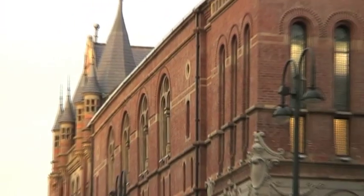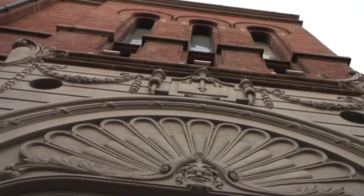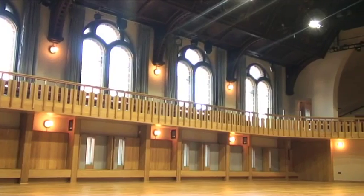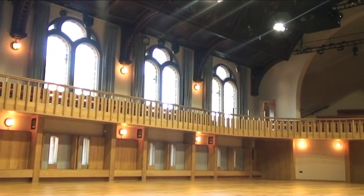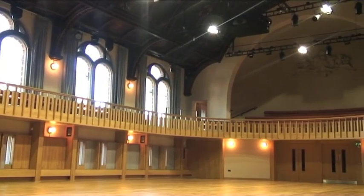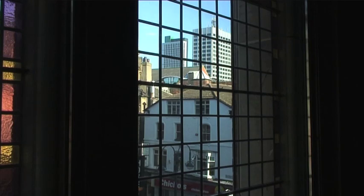The Howard Assembly Room, as it's now called, was originally simply called the Assembly Room, and it was part of the building of the Grand Theatre complex back in the 1870s. The Assembly Room was used as a room where people gathered for public events, and that could be anything from a jumble sale to a hypnotist to a magician to a musical event of some kind. So there were all kinds of different activities. It was a really buzzing cultural hub in the centre of Leeds.